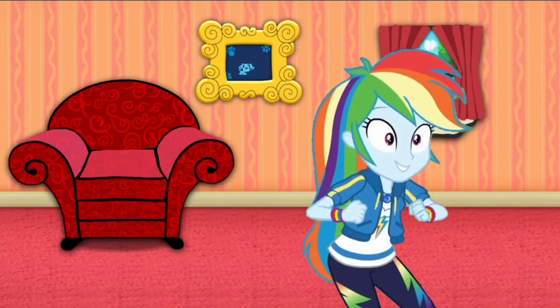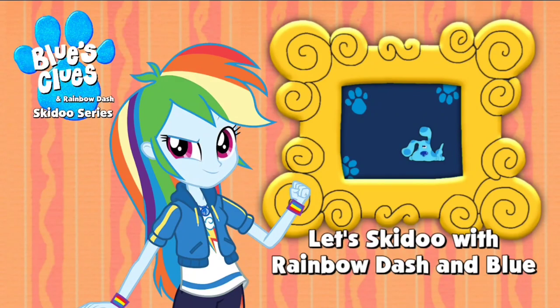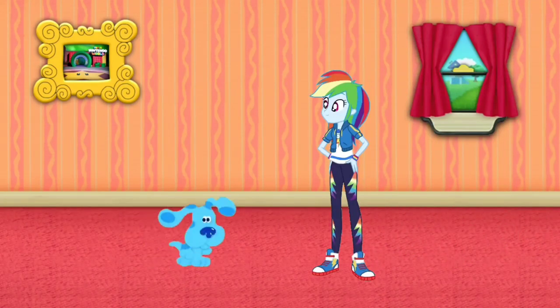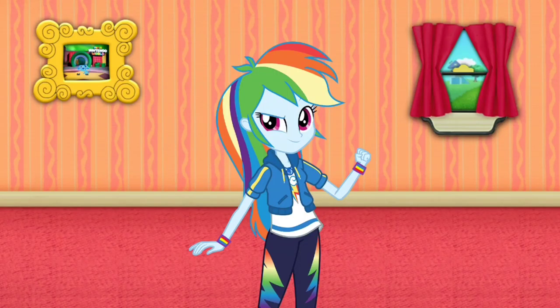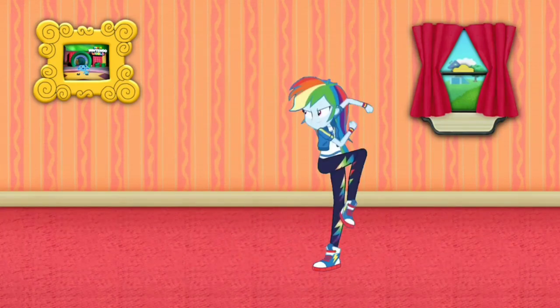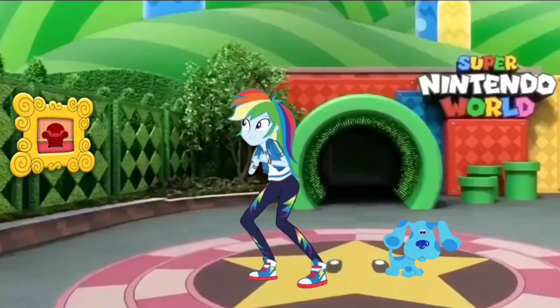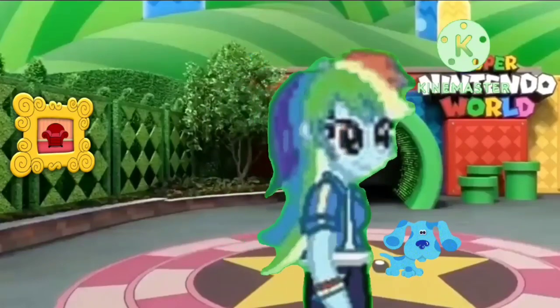Hey, who just skidooed? Let's go too. Hey, Boo just skidooed into that picture of Super Nintendo World. Let's go too. Wow. We're in Super Nintendo World. Let's go look around.